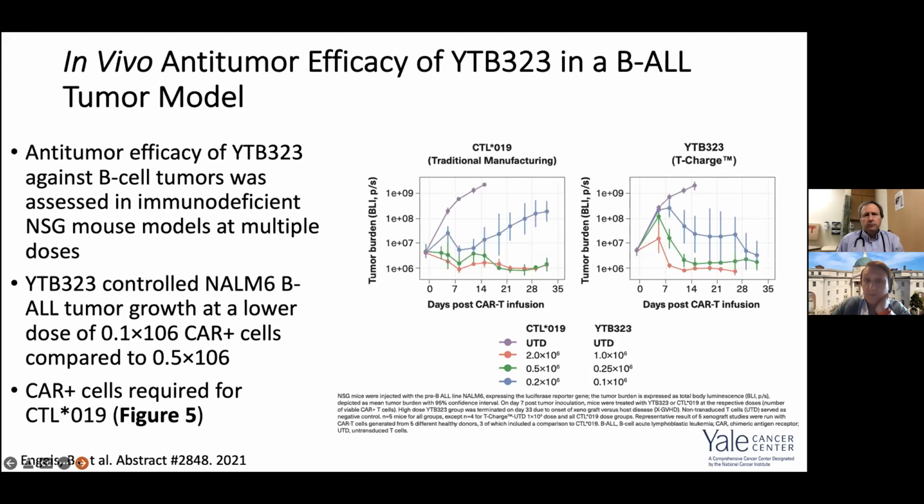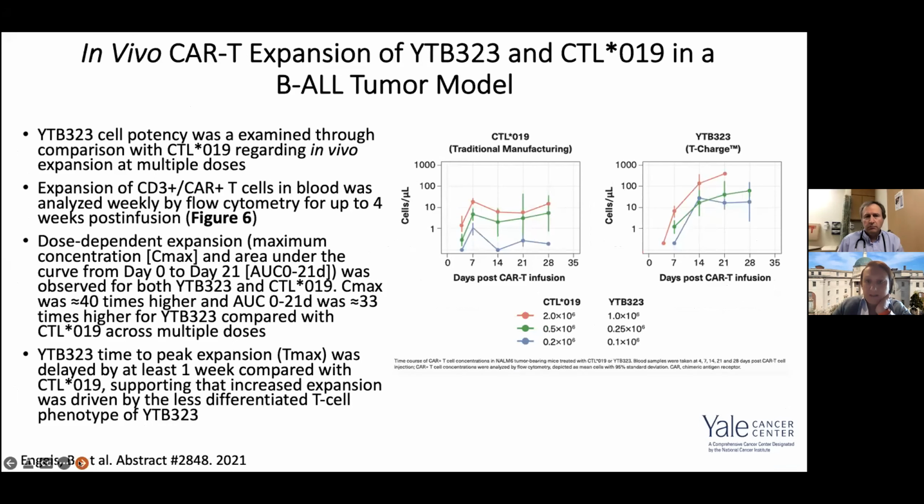When they looked at a tumor model, it showed better in vivo anti-tumor efficacy. This is traditional manufacturing, and this is the T-Charge platform, where you can see that even as low a dose as 0.1 times 10 to the 6, shown in blue, gives a response compared to 0.5 times 10 to the 6 in the traditional manufacturing. So fewer CAR T cells are required for tumor suppression. When they looked at expansion in the blood by flow cytometry, these cells were very potent and had much better expansion. Their Cmax was 40 times higher, and AUC in the first 21 days was 33 times higher for YTB323 as compared to traditional manufacturing.